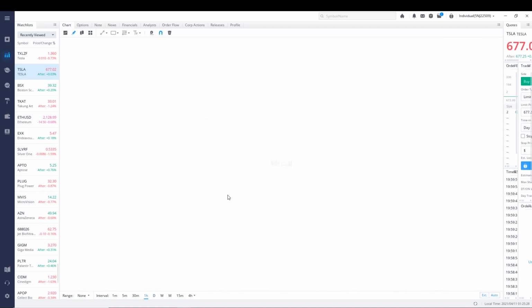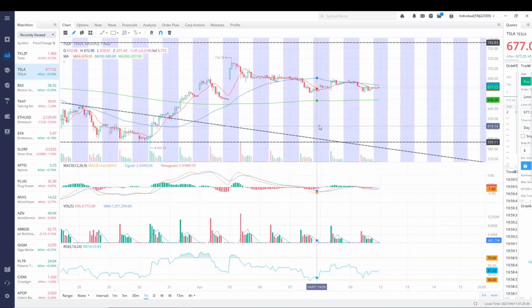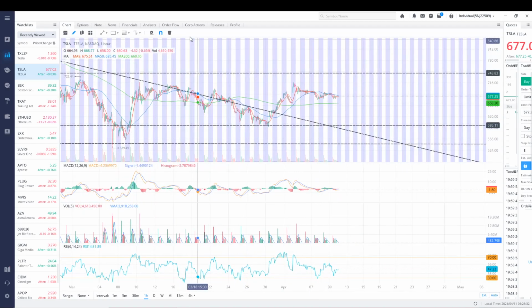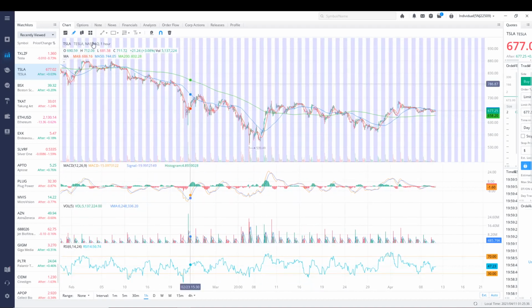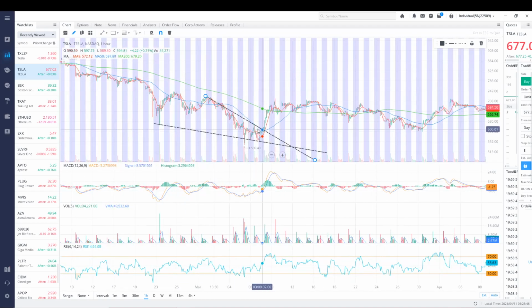Okay, so let's go to the hourly. So you do see on the hourly, let me delete these lines, by the way, just so it's a more clear view of the price. On the hourly, we did break out of this clean symmetrical wedge. Okay, we broke out of that symmetrical wedge, and we got a nice price target. It hit almost perfectly.